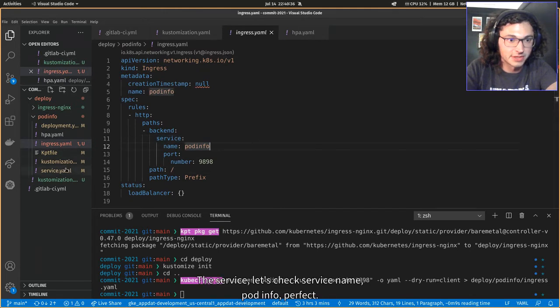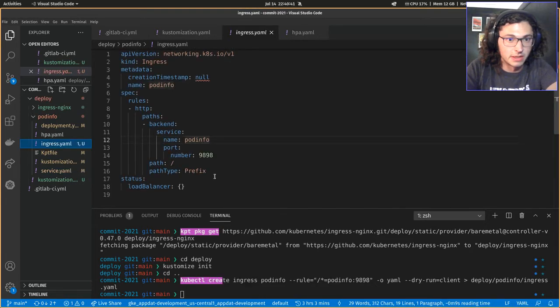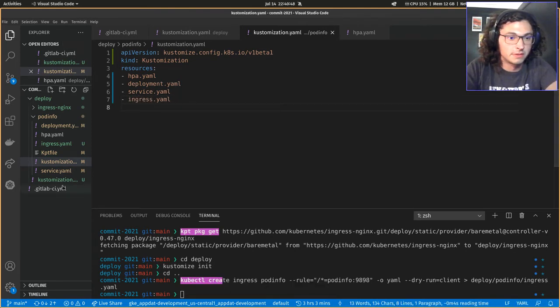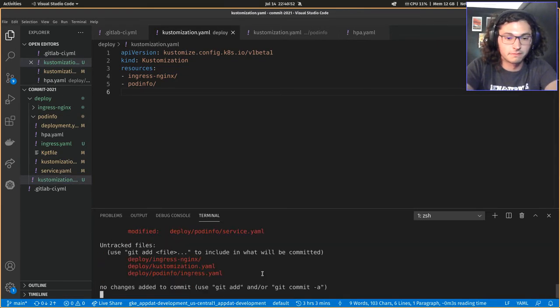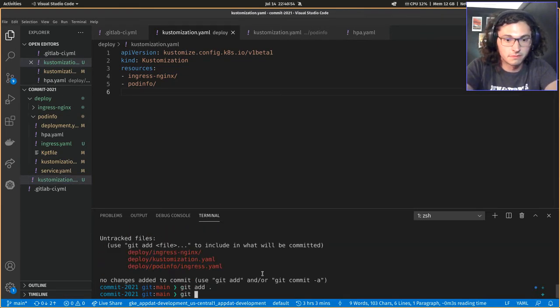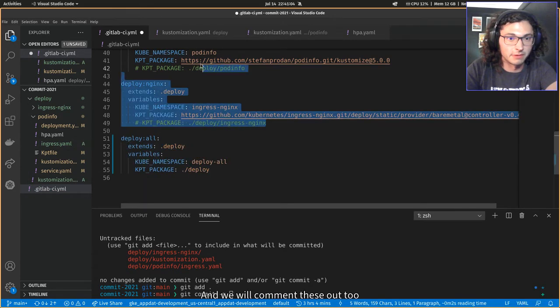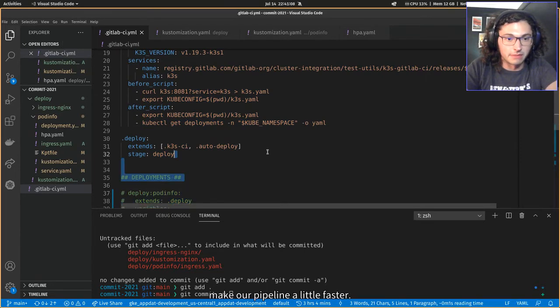Okay, the service, let's check the service name, pod info, perfect. And then the last thing we need to do is actually add it to our customization YAML. Okay, looks good. Oh, one last thing. We need to uncomment this guy. And we will comment these out just to make our pipeline a little faster.